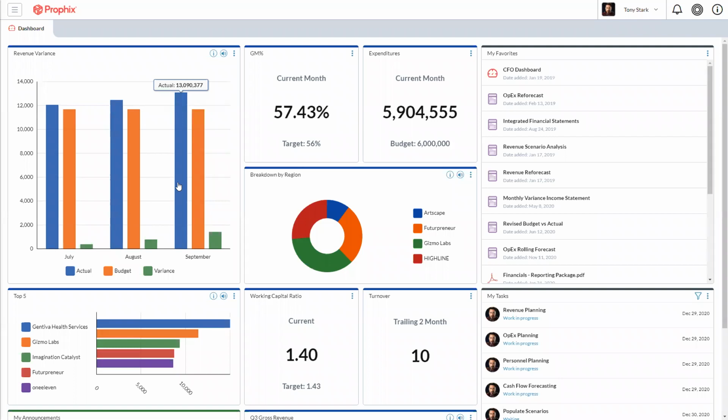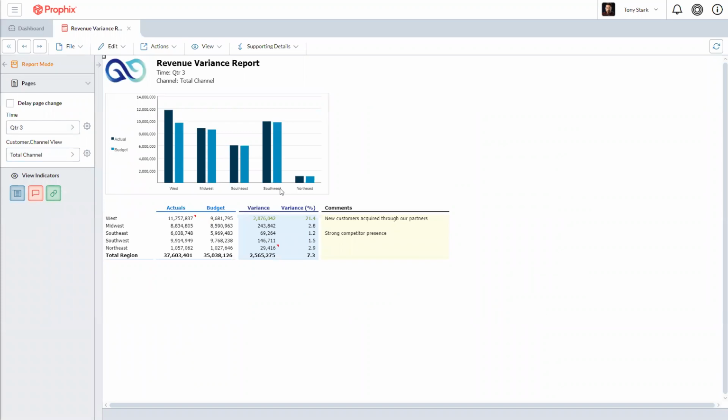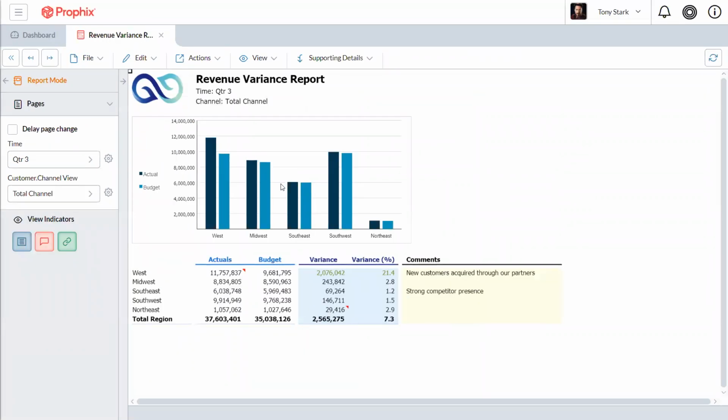A visual representation of this data is great, but you always want a report actually backing up the data that you're analyzing. So once again, with a simple right click, you can hit on this link template button over here. And we're going to be taken to a report showing us a report version of the data visualization we were just looking at. So once again, we're looking at revenues broken down by region, actuals to budget variance. And as you can see, we can embed various types of notes and comments to explain some of those variances. So we have a large positive variance in the West region. Why is that the case?